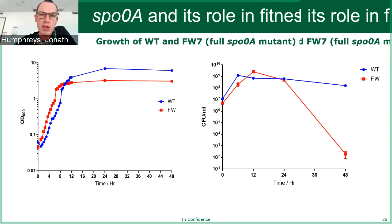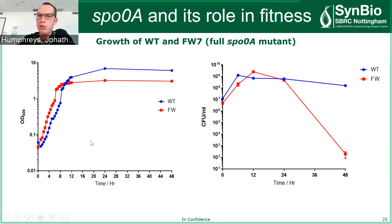So then we wanted to explore this a little bit further. Why are they getting a fitness advantage? Are they just going faster than the wild type? This is something we wanted to look at. So we did some very simple monoculture experiments just to see, is the mutant growing faster? It looked like it was growing a little bit faster, the red, but it wasn't too conclusive to us. But something from these experiments became very interesting.